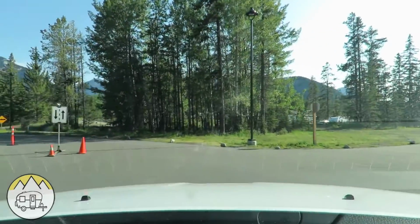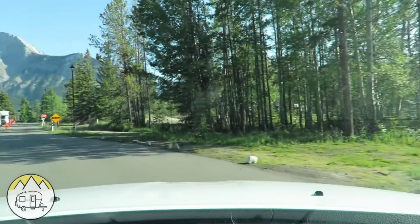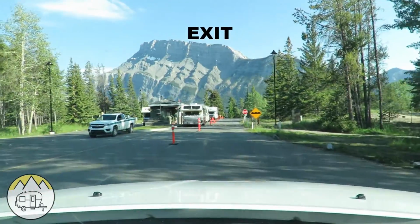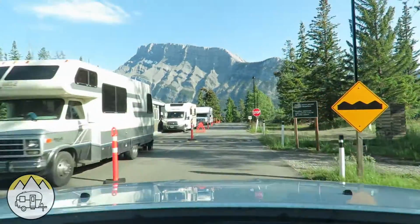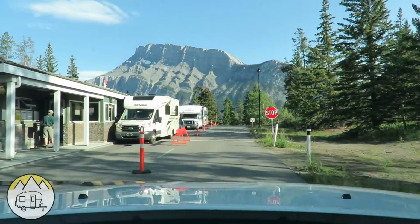Oh, the campers are lined up to get in. They take one of the exit drives and make it an entrance drive in the busy time of the day, in the evenings when people are arriving to check in.